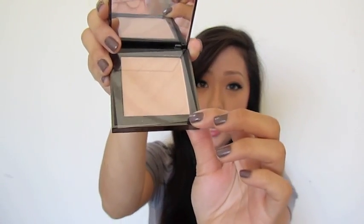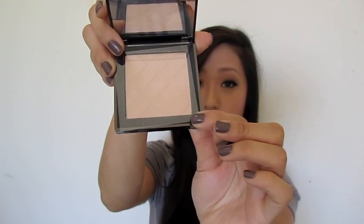Now, I didn't purchase this. My best friend purchased the pressed powder. She wanted to try the pressed powder because she didn't think the foundation powder would be necessary, but this pressed powder, let me tell you, is almost too sheer. So she purchased the darker shade, number 1, and this is called Porcelain.